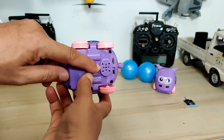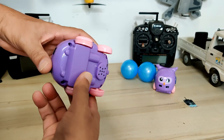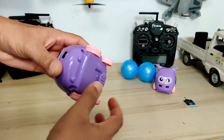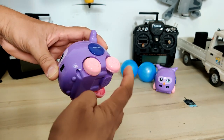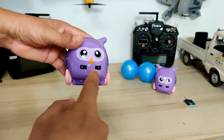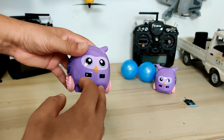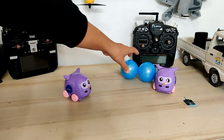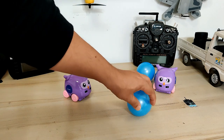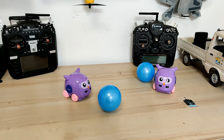There's a speaker down here to play music. There is a USB charging port and an on-off switch. And just on the forward side, so this is a front wheel drive, the two motors here, these two rear wheels are free. All the sensors to avoid or follow are right here in the front, and that's where it will sense the ball in front of it and follow it. As the ball moves forward and backward, it will move forward and backward and also turn around.